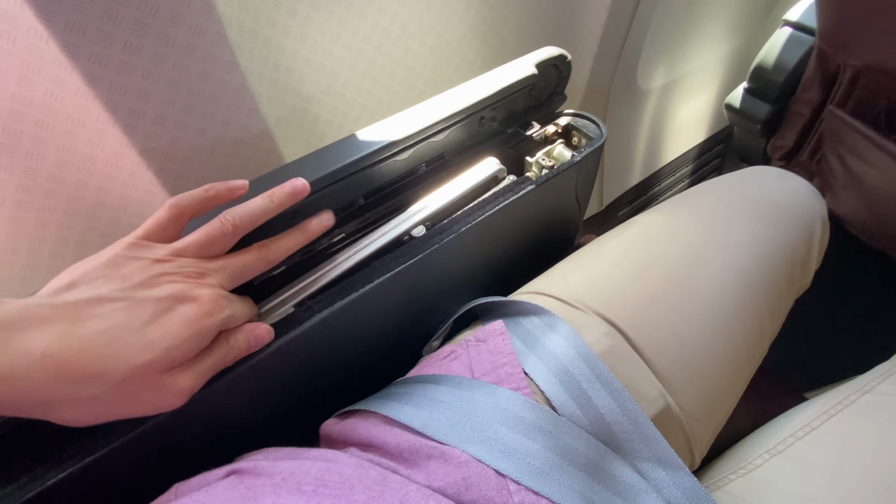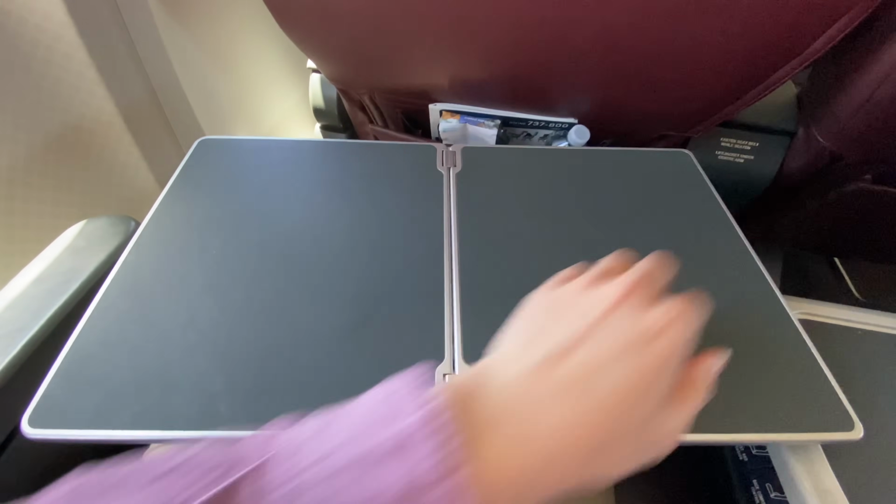On the other armrest you'll find your tray table. You can open it to double its size. You can also move it back and forth.